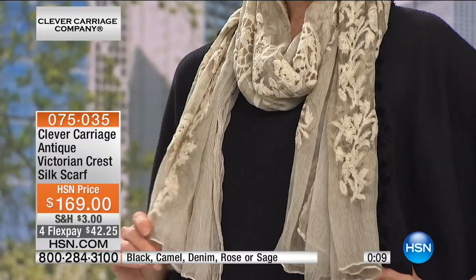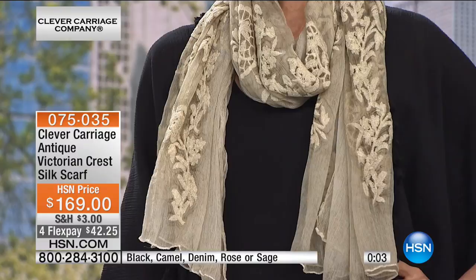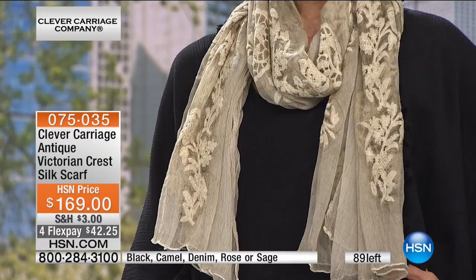That's nice. And the colors of this, it's just the coloration and this heavy embroidery. Yeah. It feels like an antique that I've really bought in an antique shop. Absolutely. So it feels important. It feels vintage. It feels special.